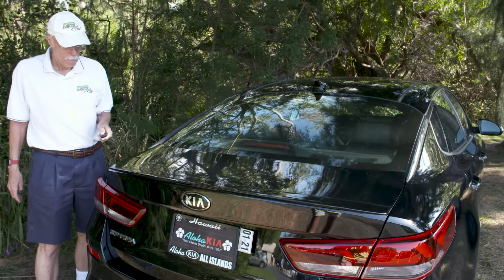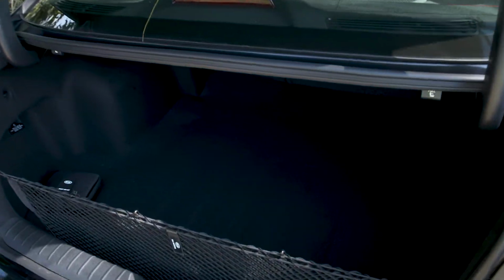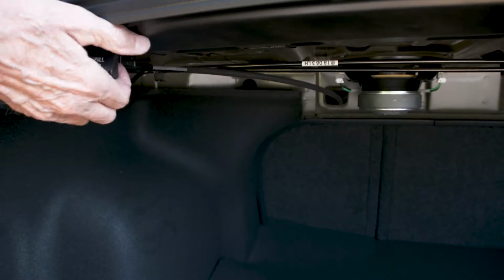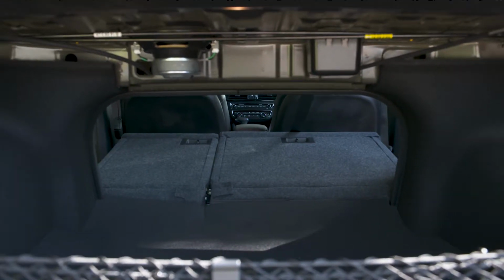The trunk is very large and nicely lined. It also has a storage net to hold small items. With a pull of handles, the 60-40 split rear seat backs are easily dropped for carrying lots of luggage.